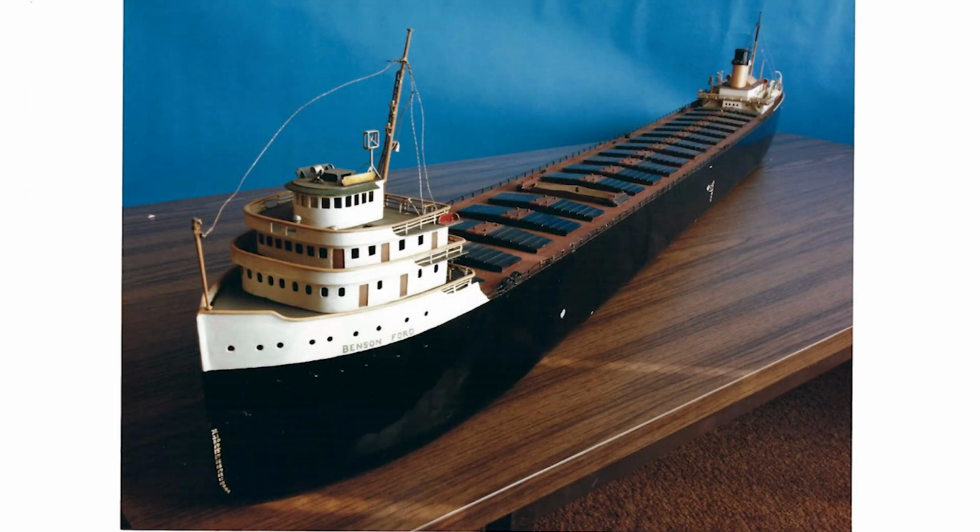Here's a model of the Benson that was built by the Henry Ford Vocational School. There's one in Dawson's for years at the Henry. They're actually pretty nice little models, and I actually think they operate. I think there's an electric motor in there, not a little diesel, but Henry would probably prefer them.